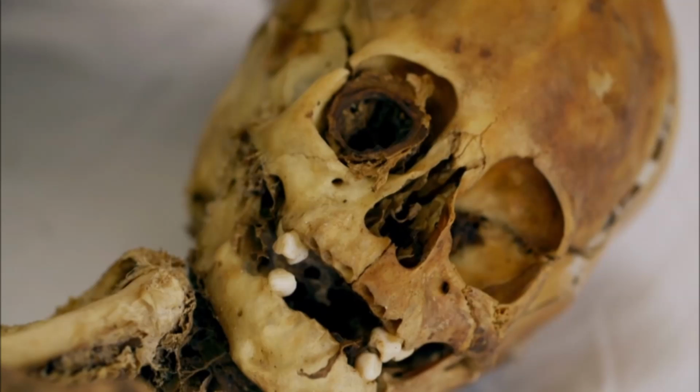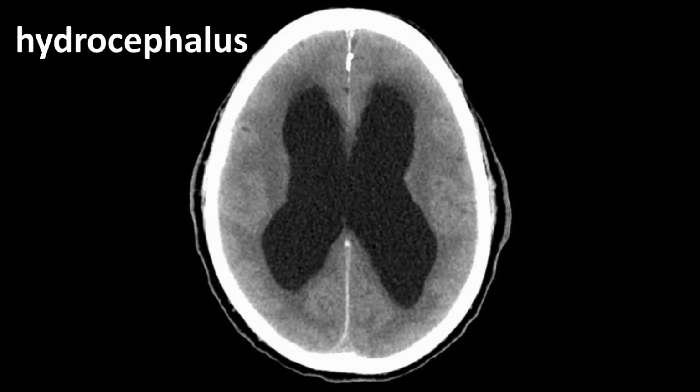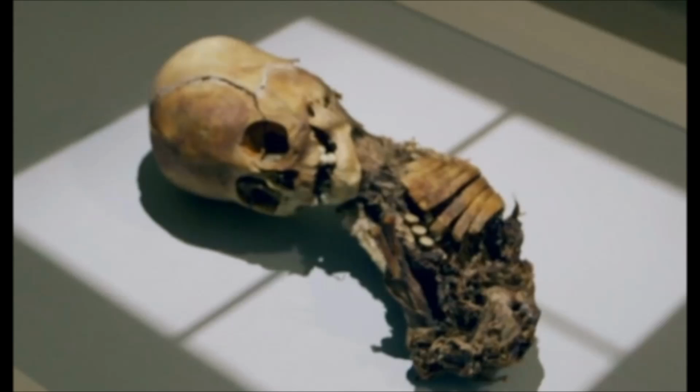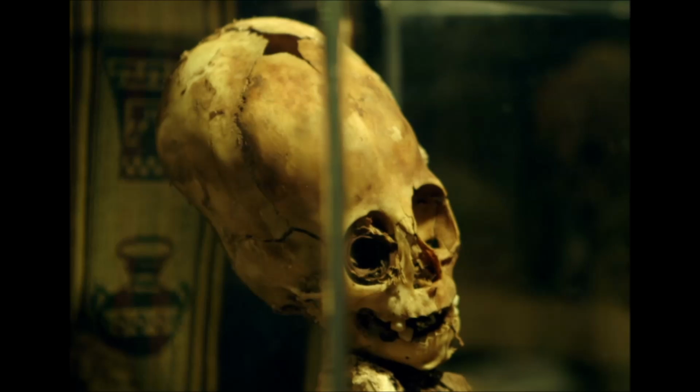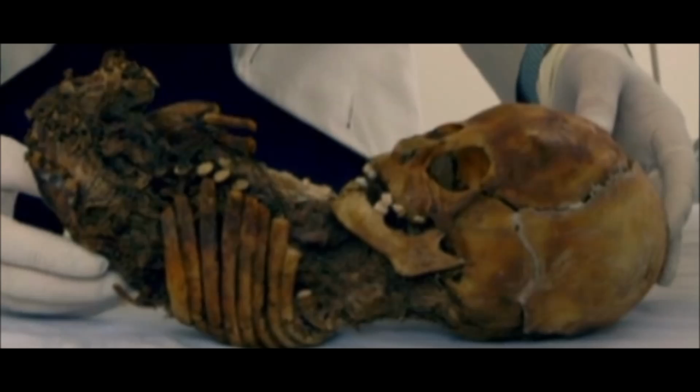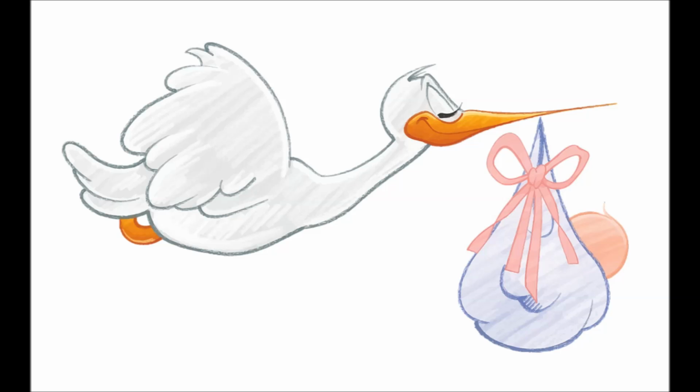But according to radiologist Eric Flores, this Inca specimen's skull is of proper width and density, and not at all consistent with hydrocephalus. In cases of hydrocephalus, the brain leaves an imprint on the inside of the cranial wall as a result of the constant pressure, which this skull doesn't have. This skull is of normal, even healthy width and density, and the skull is bare of any trauma caused by enlarged brain matter. In short, this skull belonged to a healthy little baby.